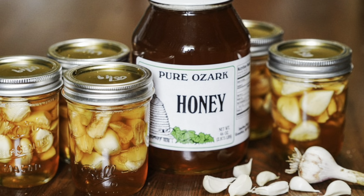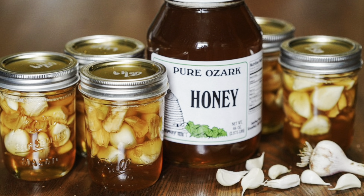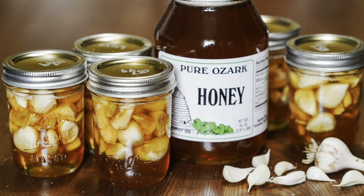Next on the list is kind of an interesting combination, and that is fermented garlic honey. And that's very simple to make. It's best if you can find local raw honey, but you'll take your garlic cloves and simply put those in your honey. Make sure that they are submerged completely in the honey and let it set for 4 to 6 weeks. Now, the garlic is good for a myriad of things, but the one thing that I'm using the fermented garlic honey for is diarrhea.